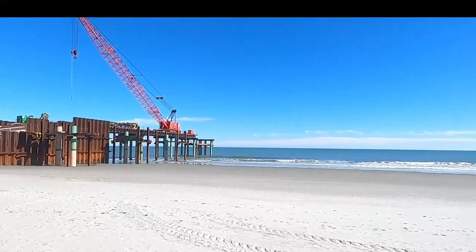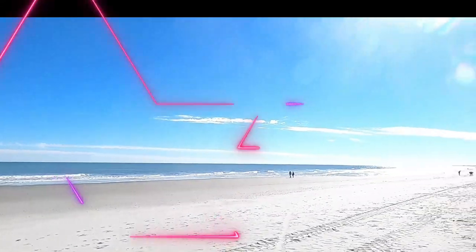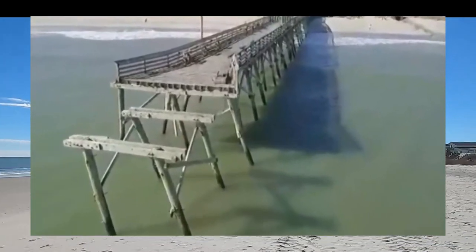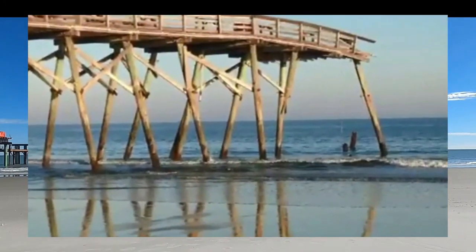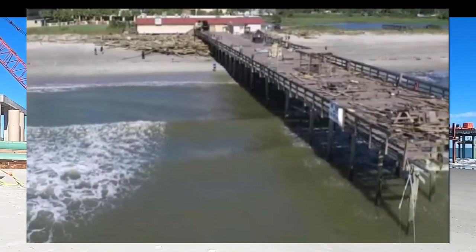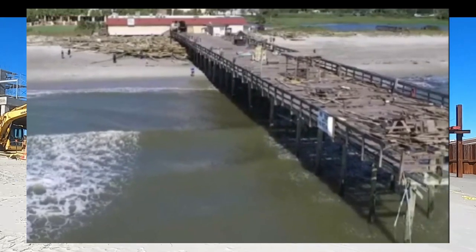Here are some pictures of the damage of the previous pier. As you can tell, even for a Cat 2, the pier suffered extensive damage, losing over 50% of the total length.